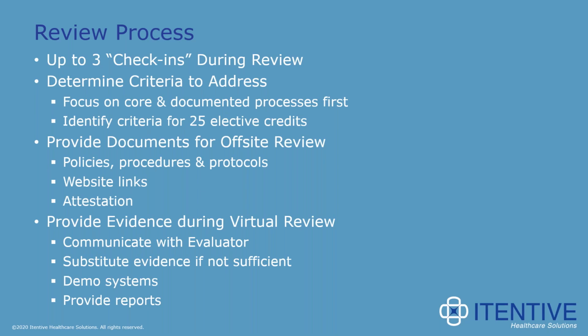So you're going to provide documents for offsite review. Those are going to be your policies, your procedures, your protocols. Carly mentioned a website link. There are some measures that might have an attestation to it. Those are things you're going to upload and provide beforehand. Then you're also going to provide evidence during your actual check-in or virtual review.